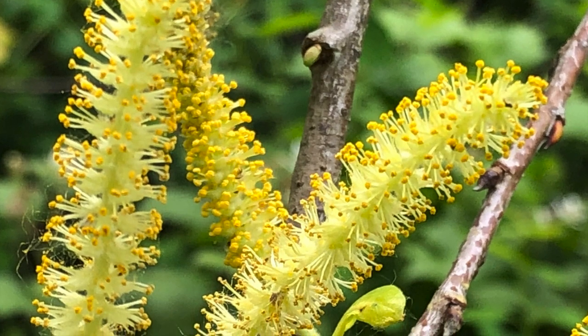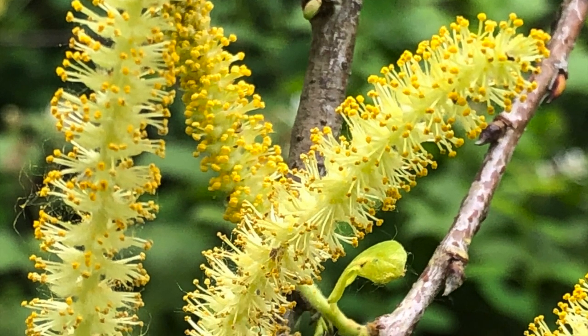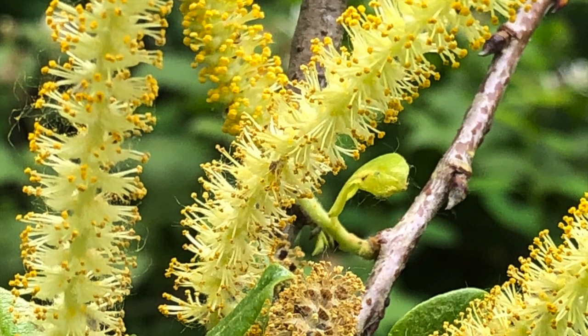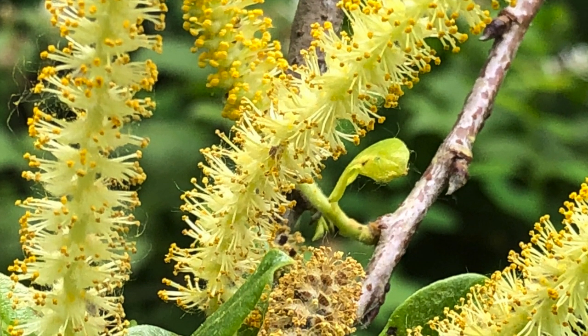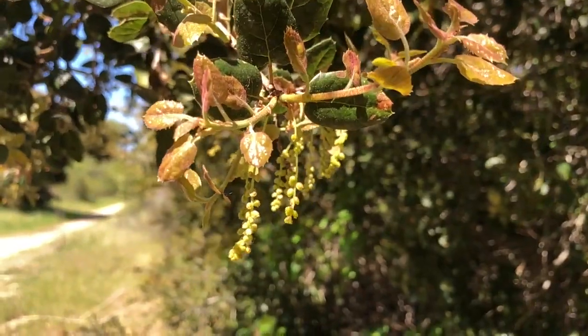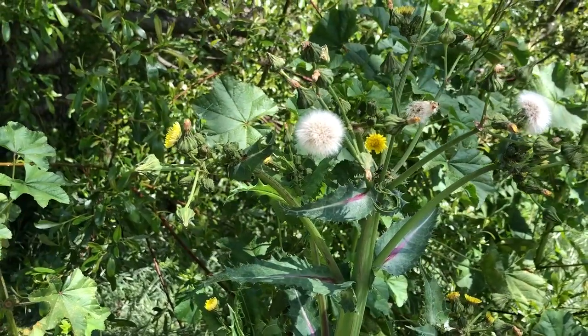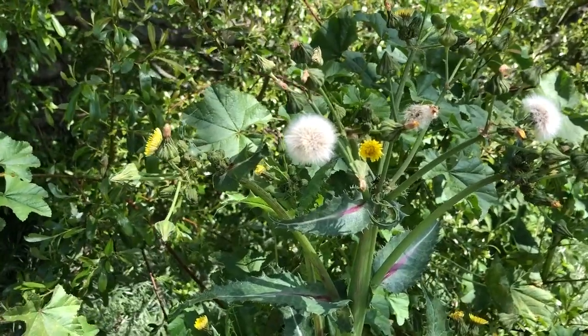You don't have to be a pretty color if you're not attracting an insect or a bird. The wind will take care of you. And then we have our oak trees, which are dangling their flowers right now, again carried by the wind. Well, we're going to finish up with our dandelion flower, just like was in the book.